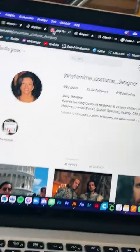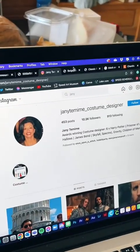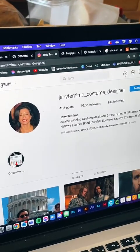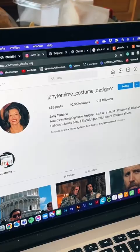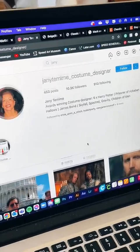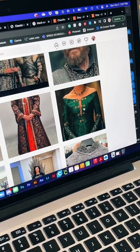Next, you asked who the costume designer is for House of the Dragon, and her Instagram. It is Jany Temime. She's a French costume designer who did a lot of Harry Potter and James Bond movies. She has yet to talk about the dress that we need, but she has talked about the famous green Alicent dress. And one of you did send me to fabricdepot.com to take a look at a fabric that you thought would be a good idea.